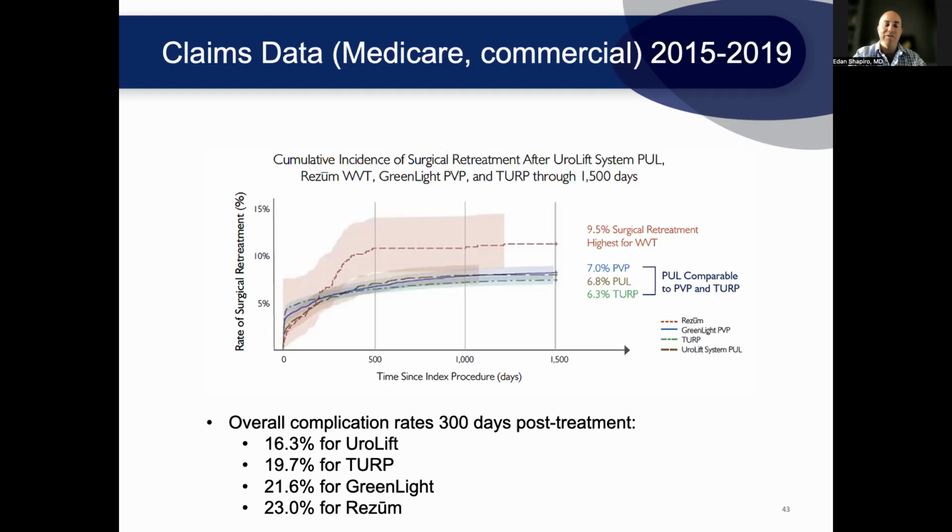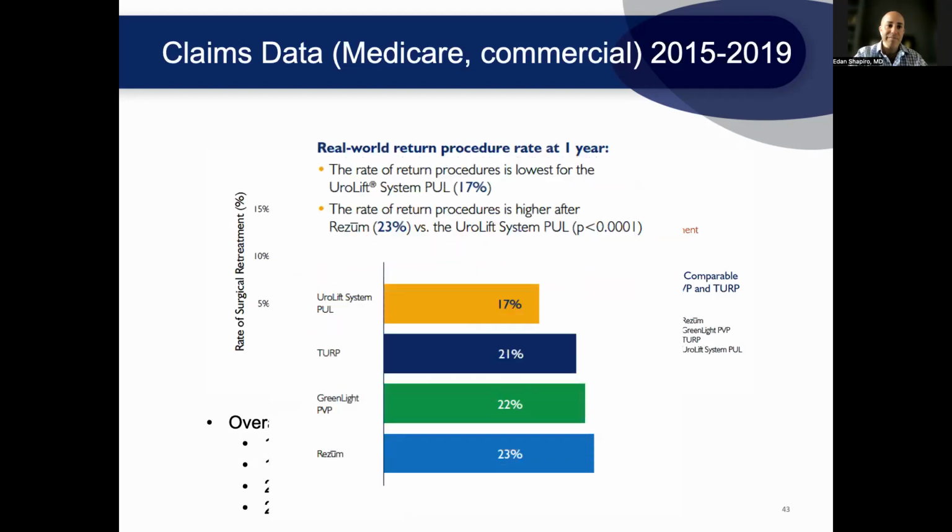So overall, if you look at the complication rates, it's low, and it's lowest for UroLift, which is not that surprising because there's no heat, there's no energy, you're doing it in the office, but also that the retreatment rate is comparable, which is also important.